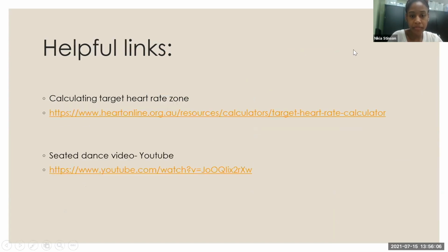Okay. And so here are the helpful links that I was speaking about earlier in the presentation for calculating target heart rate zone. Going to this website, it just asks you for your age, and I believe it asks you for your resting heart rate. For those who might be unfamiliar with how to calculate your resting heart rate, essentially you're just finding your pulse. If I'm demonstrating on myself, I'm finding my pulse here. You are looking at the clock for 30 seconds and counting how many beats you feel in that 30 seconds. You multiply that by 2, and that is going to be your resting heart rate.